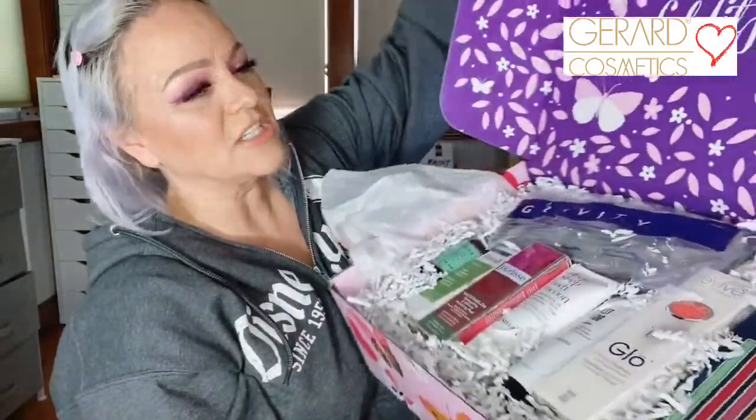So this, I guess, is the spring box. I honestly don't think I did selections this time. I know I meant to, but I never get the email that tells you when you can select things. And I try to check back pretty regularly, but then I forget. So I don't think I made any selections in here. I think I just went with the things that they sent me. The box is, I think, $49.99 if you do it by quarter. So it's a quarterly box.